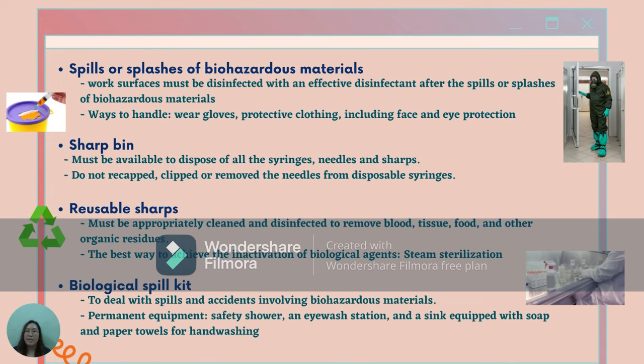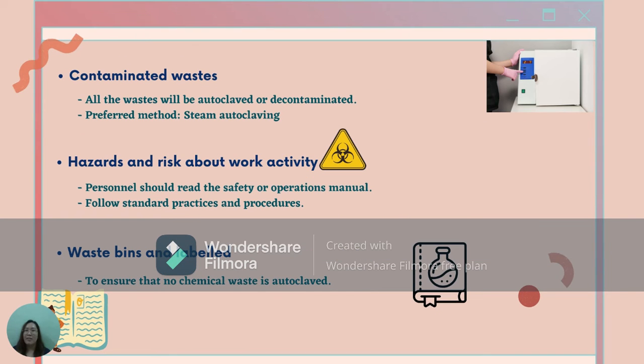Work surfaces must be disinfected after a spill of biohazardous material. The biological spill kit must be available in the laboratory to deal with spills and accidents involving biohazardous material. All the contaminated waste will be autoclaved or decontaminated. Personnel must read the safety or operation manual.